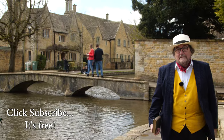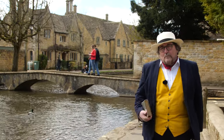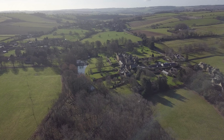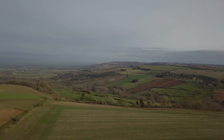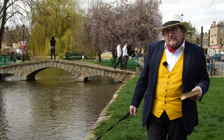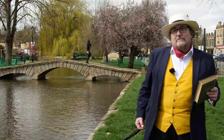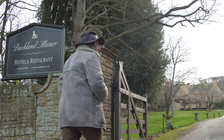I'm Robin Shuckburgh, and we're exploring the wonderful region of the Cotswolds in southwest England. We've decided to revisit the centre of the region and find some hidden gems, places that are not quite so famous, but still just as beautiful.